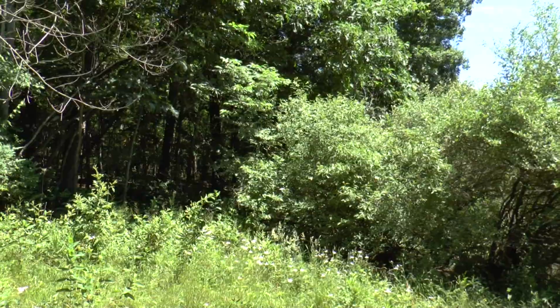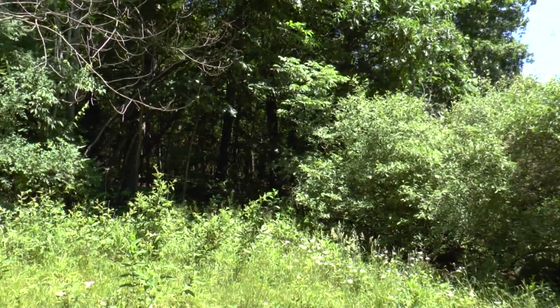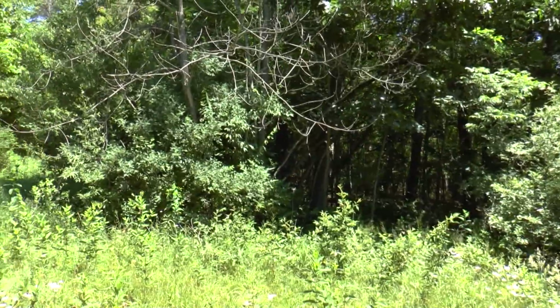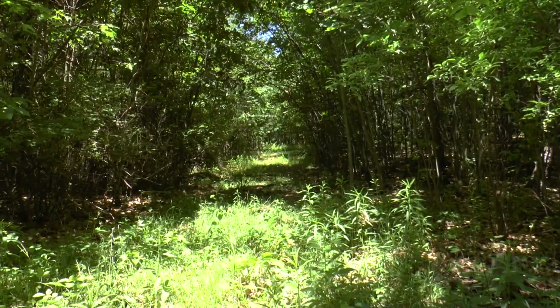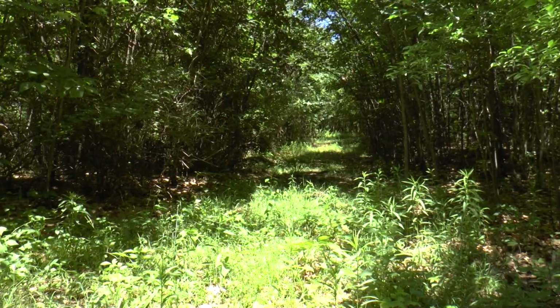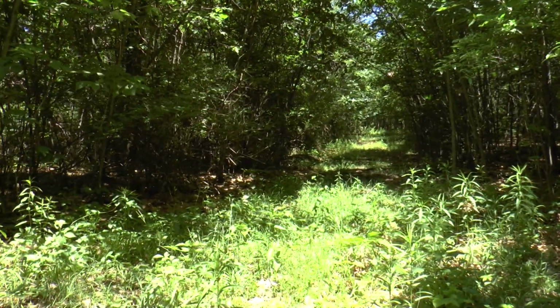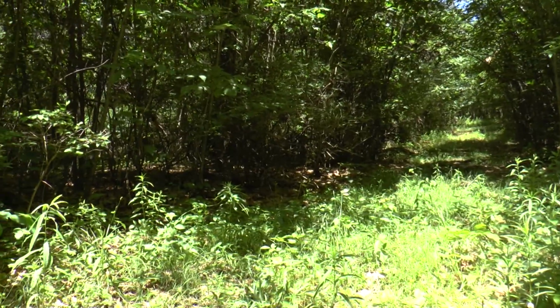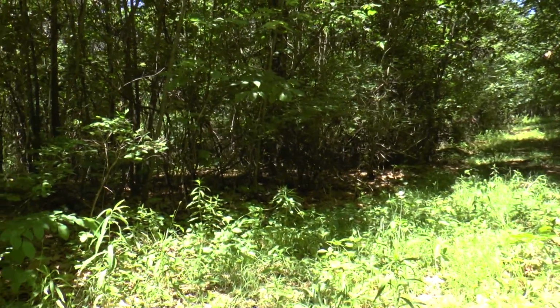Hunting should really be excellent here. This is a trail that runs through the eastern portion of the land. It's suitable for an ATV.